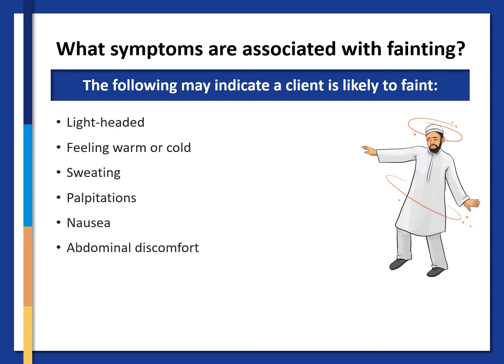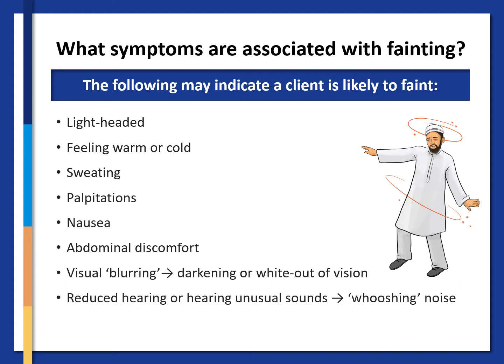abdominal discomfort. Sometimes they may report visual disturbances such as blurring, that can lead to a darkening or a whiteout of vision. Some may report reduced hearing or hearing unusual sounds like a whooshing noise. Onlookers may notice the client becoming visibly pale or losing color in their face.